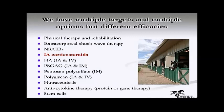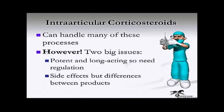So what are our choices? We certainly have multiple targets, but multiple options as well. However, the efficacies are different. And so I'm highlighting corticosteroids, which is obviously the subject of this. And corticosteroids can handle many of these processes. However, there's two big issues. They're potent and long-acting. And the gene expression changes shown by Dr. Knych are a good example of that. The side effects, there are side effects, but there's differences between products. And so we'll talk about that just a little.